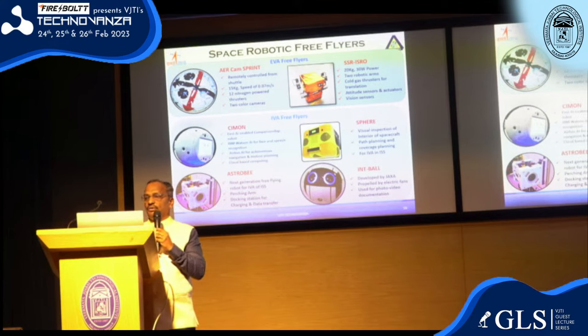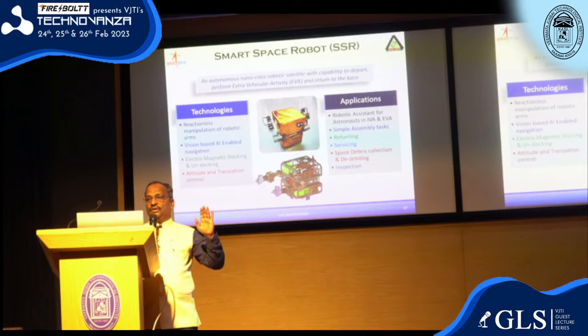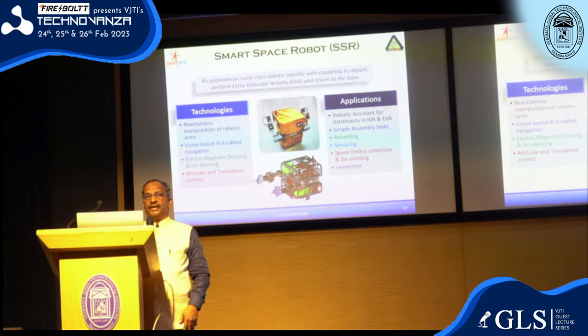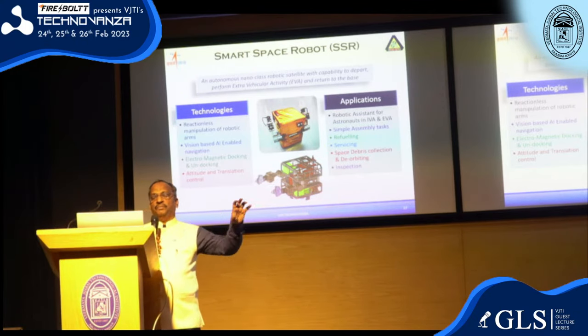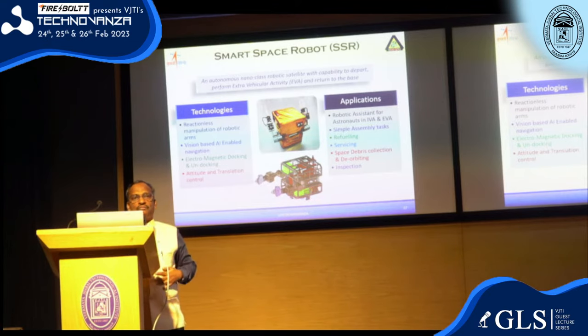ISRO's SSR, which we are developing in Trivandrum, is 20 kilogram, 30 watt power, with two robotic arms, cold gas thrusters for translation, attitude sensors and actuators, and mission sensors. This is about the prime thing, which I will touch upon subsequently too. It is a nano class robotic satellite with the capability to depart from a mother ship, go around, inspect, and then return or dock back to the base. This is the proof of concept.